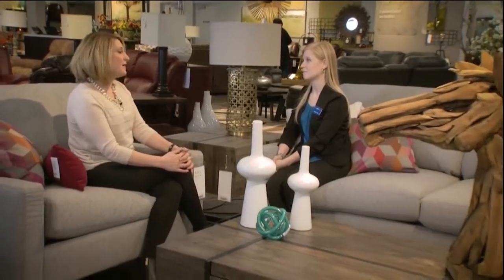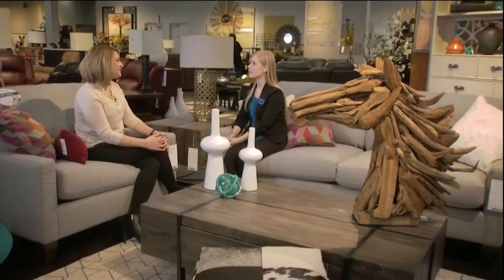Today's focus is the focal point. First of all, what does that mean? Well, basically what you said, it's that main focus in the room. It's what everybody is looking at, or at least seeing as soon as you enter the room.